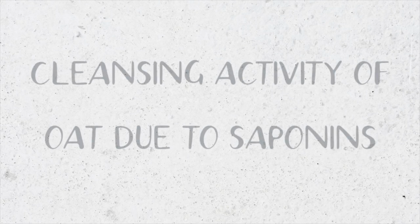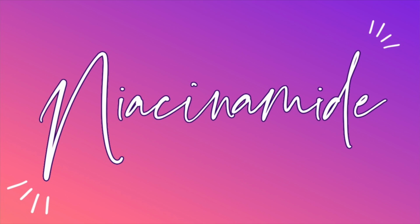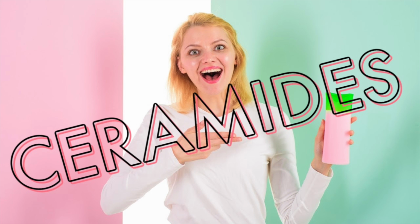This also has, they're calling it oat milk, but it's oat kernel flour. And I guess when you reconstitute that in water, you can call it oat milk. I don't know. But oats, you guys know from my videos, they're rich in humectants. They have a natural kind of detergent action that's good for gentle cleansing. Oats also have antioxidants called avenanthramides. This does have niacinamide. I know many of you find that burns and stings, so be aware of that. It has ceramides. This cleanser is $9.